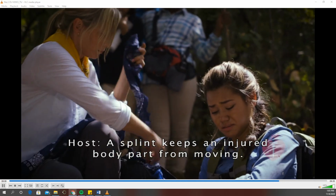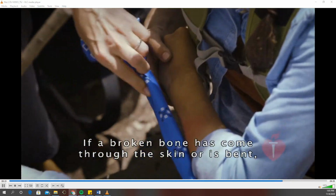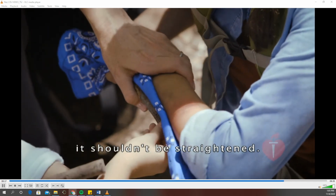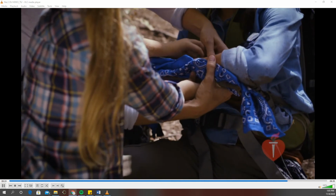A splint keeps an injured body part from moving. If a broken bone has come through the skin or is bent, it shouldn't be straightened. The injury needs to be protected until someone with more advanced training can take over.